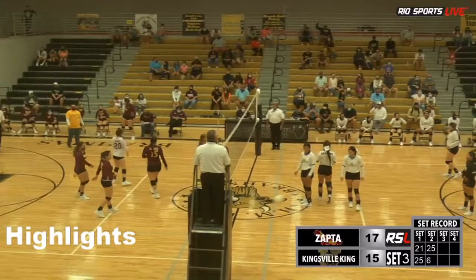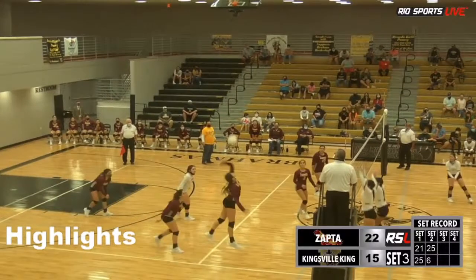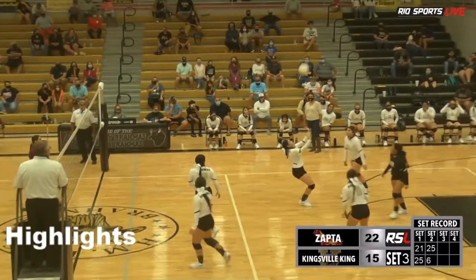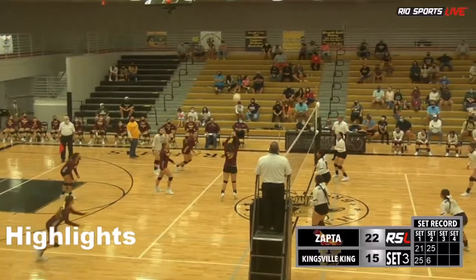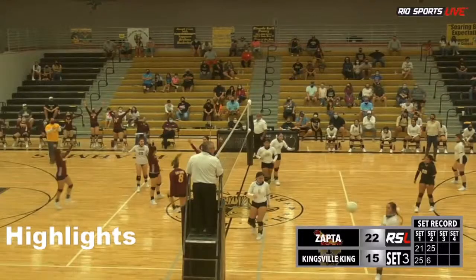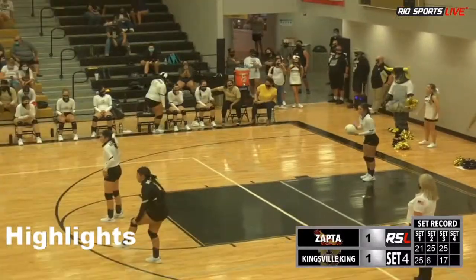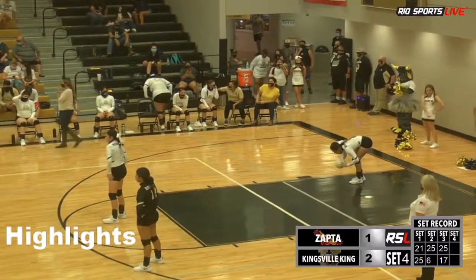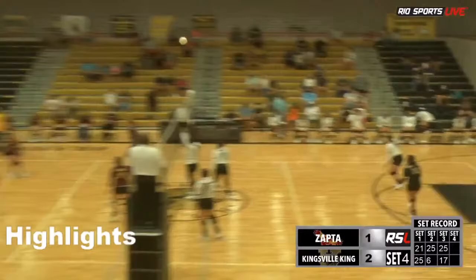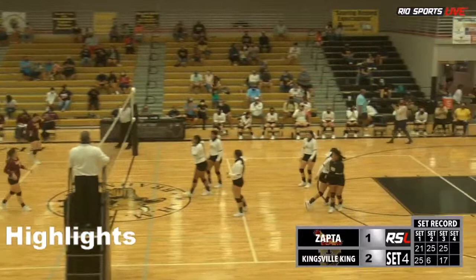After finishing set 1 strong with that 10-1 run after trailing big time in that set, they come out and breeze through set number 2. Back and forth early on this one, but have really taken control. They now lead 2-1 after that service error. Figueroa Everett with the ace. That one falls right inside the line. One.